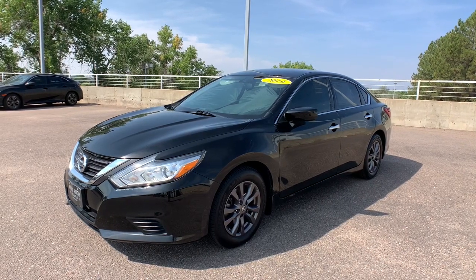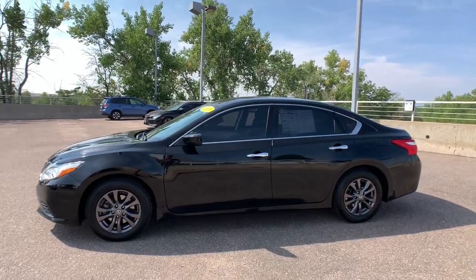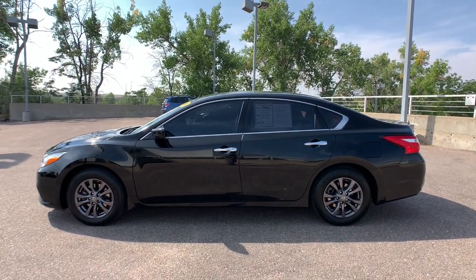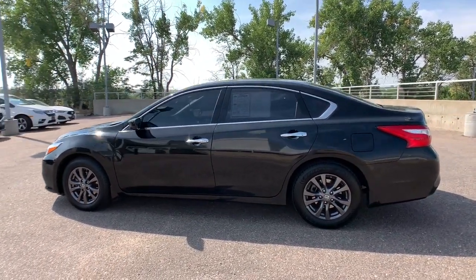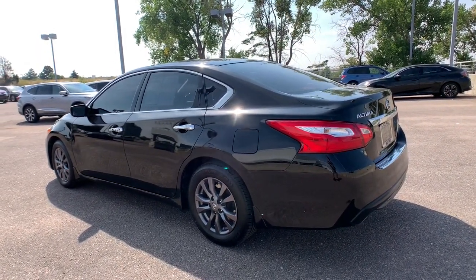Looking for your dream car? It could be the 2016 Nissan Altima. This vehicle is an outstanding buy with fewer than 70,000 miles on the odometer. Get all the features you want and need in this multi-talented Altima.